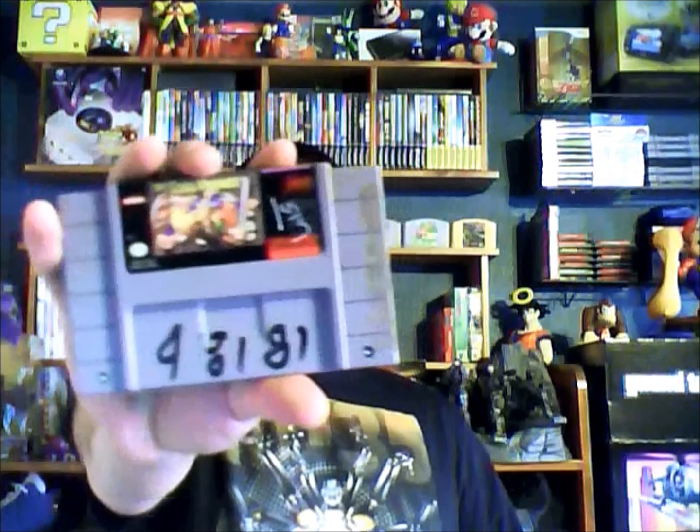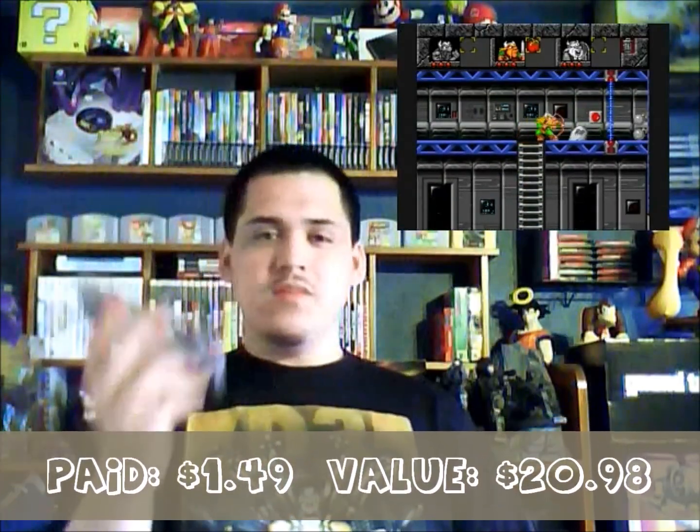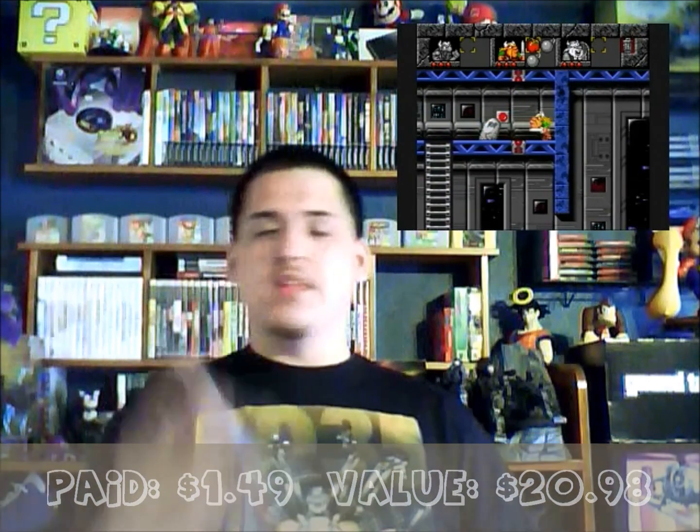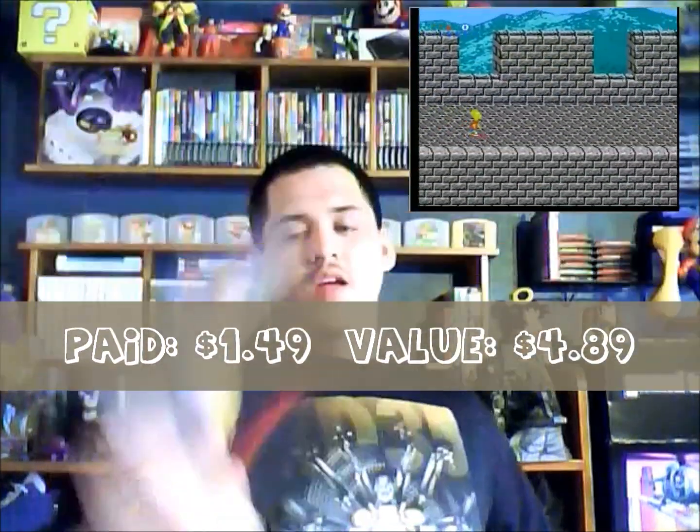But the first one I got is The Lost Vikings for the Super Nintendo. I actually looked up gameplay for this game, and it looks pretty fun, so I'm looking forward to playing this. And it was only $1.49. The next one I got for $1.49 is Bart vs. the World for the NES.